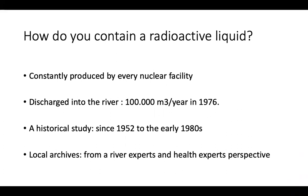These effluents are constantly produced by every nuclear facility. Water is constantly pumped from the river. A part of this water is used as a coolant and leads to non-radioactive effluents. But some water is used also to clean facilities, bodies, reactors, and becomes radioactive itself. This water is then discharged through a specific drainage system into the river. In 1976, 100,000 cubic meters of radioactive effluents are being discharged from Marcoule into the Rhône every year.